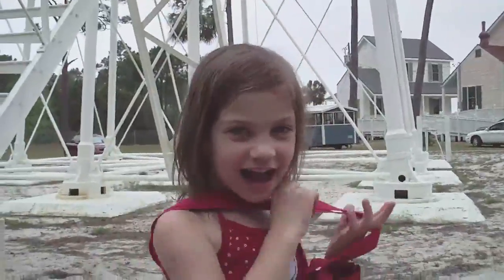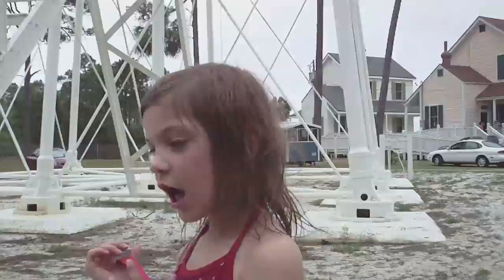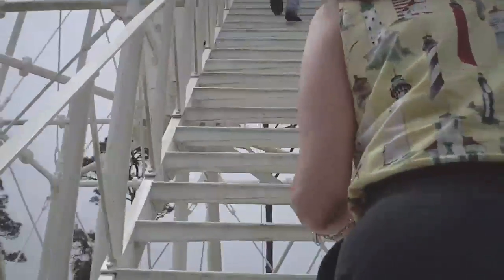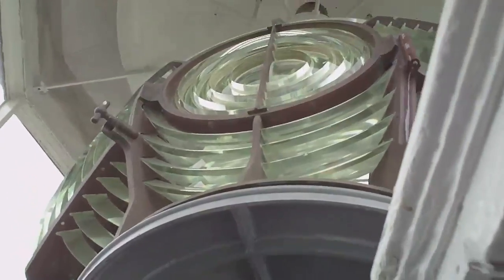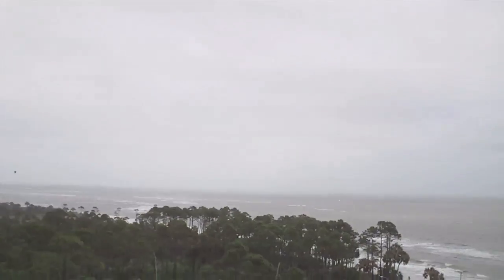I'm addicted to it. What did you just do? You climbed the lighthouse? How many steps do you remember? And 31. All right, here we go. 131 steps on this lighthouse, our second lighthouse of the day, Cape San Blas. Let's climb. This is the original clamshell lens. Beautiful, beautiful lens.